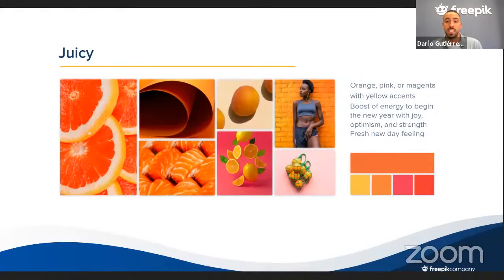I think all of you have seen it throughout this year, but they continue to be very trendy. So, you know, these juicy tones are represented by very saturated colors, such as orange or such as bright pink, magenta. And apparently this new trend is that everything has like a yellow touch, like a yellow accent to it. So make sure to play with these colors to give a boost of energy.